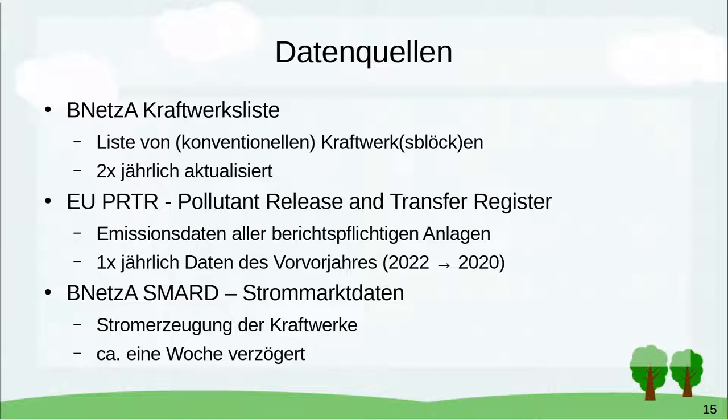Then you have the PRTR, the Pollutant Release and Transfer Register, that doesn't just have emission data of all the power plants, but any kind of plant that has a duty and obligation to report and that emits CO2, and this is published once per year. And these then are the data of the year before the year before. So in 2022, data from 2020 should be available, and we'll come to that later on. And then we have the energy market data. Again, the Federal Grid Agency publishes this quite short term.